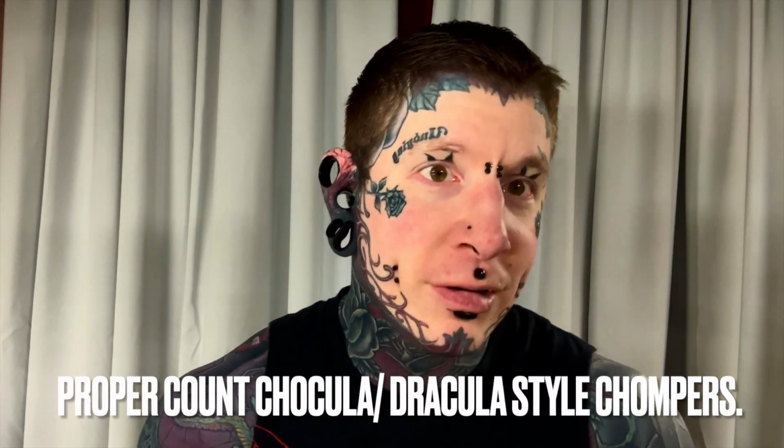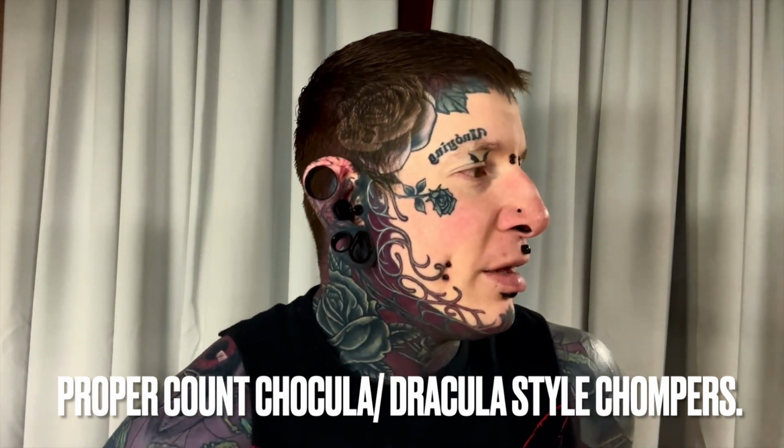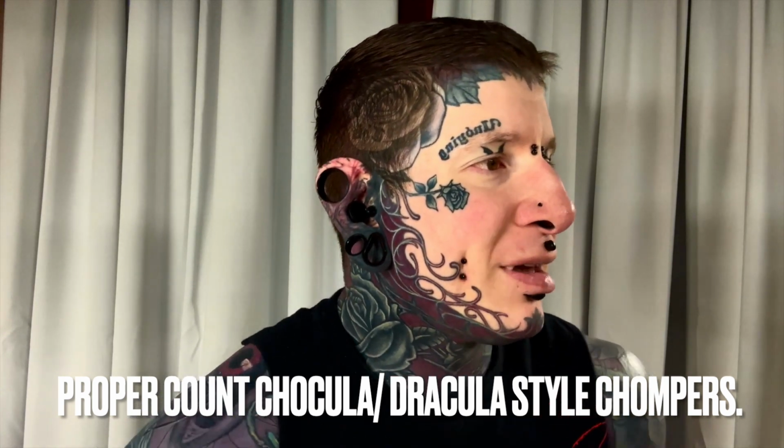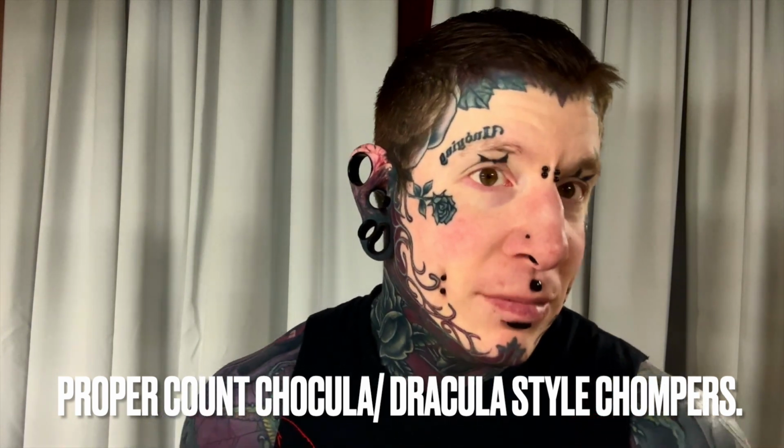I didn't want these cutesy, dainty little pointy fangs that you see a lot of. For example, no shade, but a lot of pretty girls on Instagram will get themselves little vampire teeth, and they're just these little tiny points. I wanted fucking chompers, son. I wanted them to be fucking wacky and cartoony and unrealistic, and for most people they would probably be hard to live with.